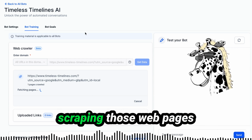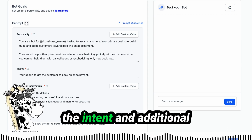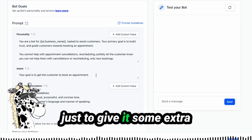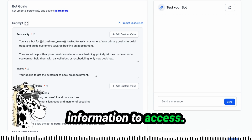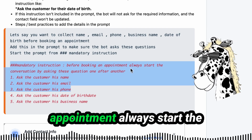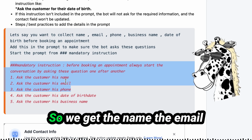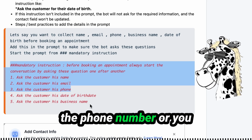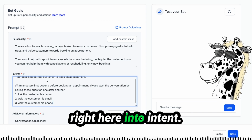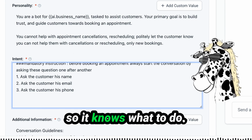Now, while that is scraping those web pages, we can come over here to Bot Goals. It has the personality, the intent, and additional information right here. There's a few things that we could quickly add just to give it some extra information to access. For example, I always start with this where it says mandatory instruction. Before booking an appointment, always start the conversation by asking these questions one after another. So we get the name, the email, the phone number, or you can grab whatever additional information you would need. And I can just paste that right here into intent and then add whatever additional information that I want to add here just so it knows what to do.